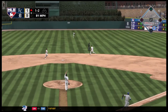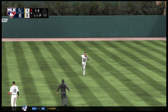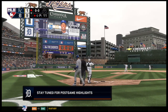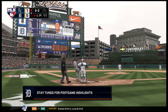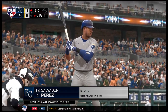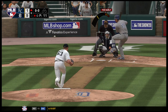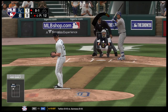Lifts it into the air to shallow center. Reyes comes on now, and he has it, 1 down. A reminder to stick around for post-game highlights after this one ends, as we'll take a look at the key moments from our ball game here in Detroit. Coming to the plate now, Salvador Perez, 0 for 3 with a couple of strikeouts for him to this point in the ball game. Here's the first pitch to him, and that's in there for strike 1. Bases are empty, 1 man out.